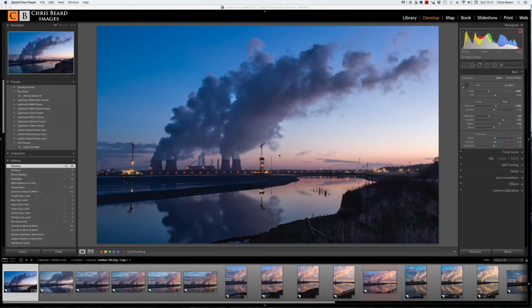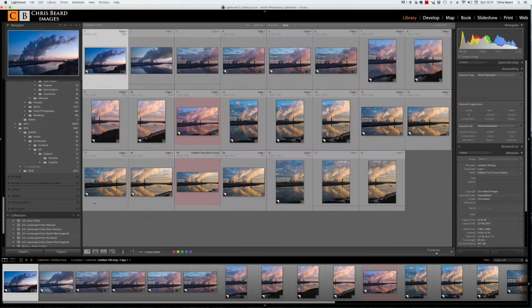Okay, it's now time to have a look at some of my images from this morning in Lightroom. So all the images here are opened up. Just go into our library. We can see I've uploaded just a few of them. The two in red are the ones that I have processed. These are PSD files. The rest you can see are all my raw files, DNGs.